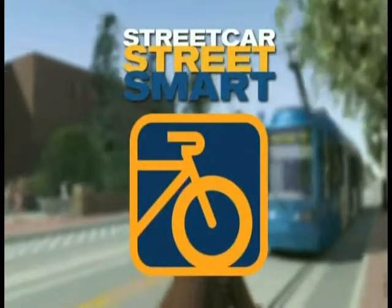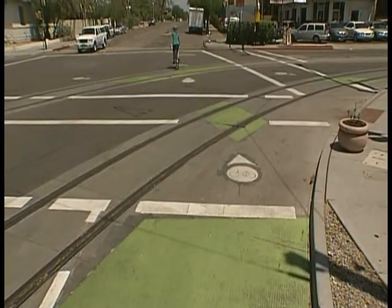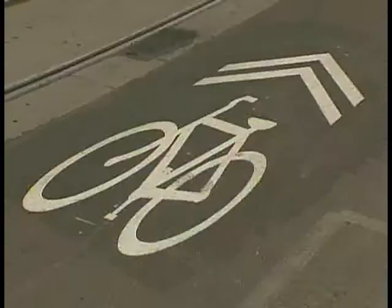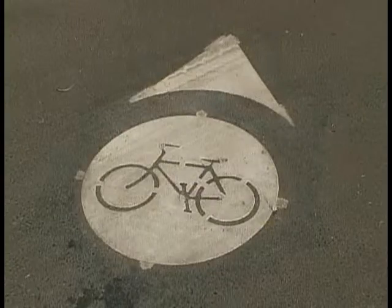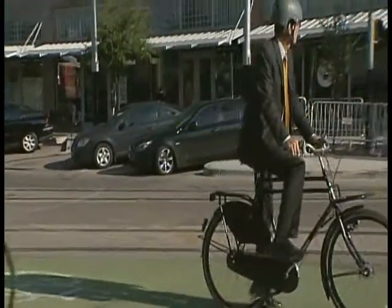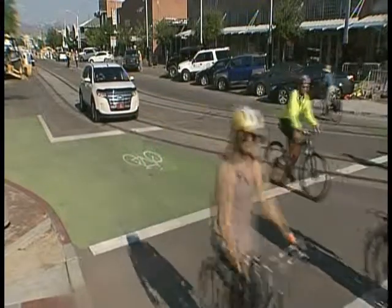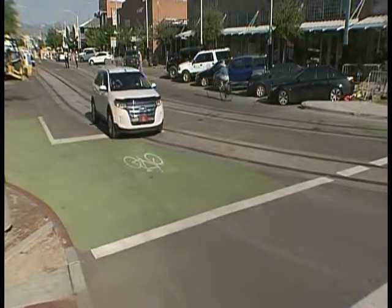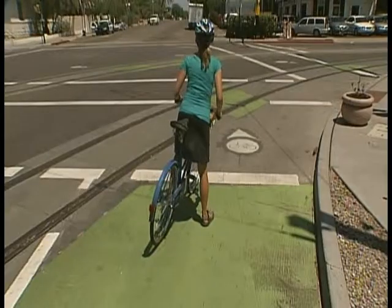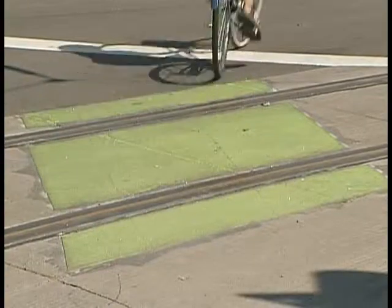Let's start with some important tips for cyclists. To help cyclists navigate, look for pavement markings along the route. Green pavement markings, sharrows, bike dots, and green bike boxes. Bike boxes allow cyclists to position themselves in front of vehicles at intersections. Whether you're turning left, right, or going forward, using the bike box allows cyclists to be more visible. The bike box also aids in turning safely, crossing over the tracks and street.